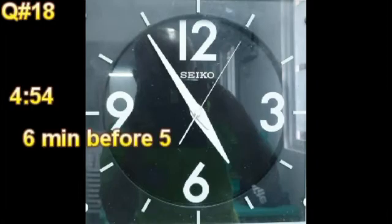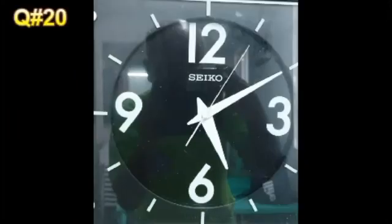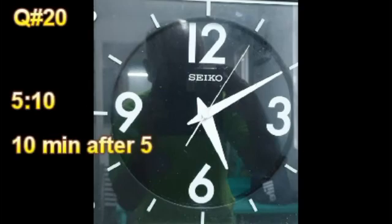18. The time is 4:54 or 6 minutes before 5. 19. The time is 5 o'clock. 20. The time is 5:10 or 10 minutes after 5.